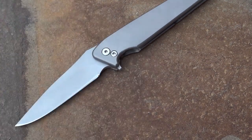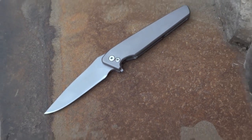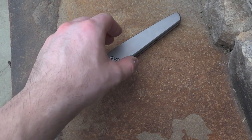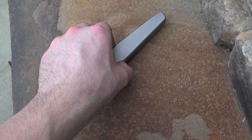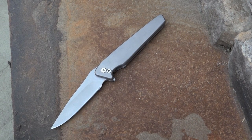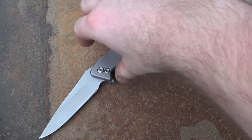These knives were so complicated and so tough to make that I only ever made a few. And because of that, they are extremely rare. If you're looking for a Moon knife, this is the rarest folding knife that I make. Like I said, only about 6 of these were ever produced.